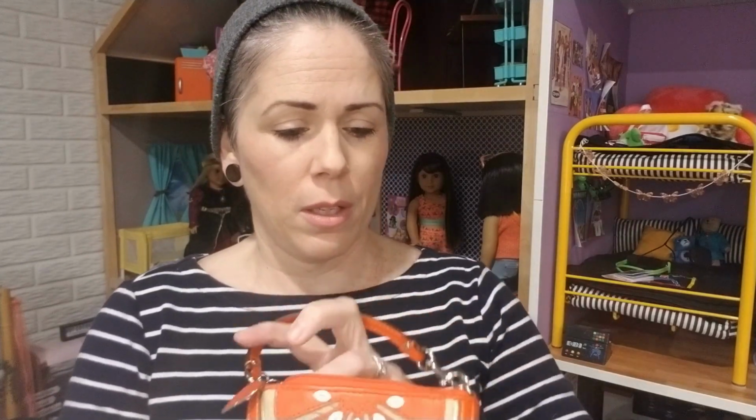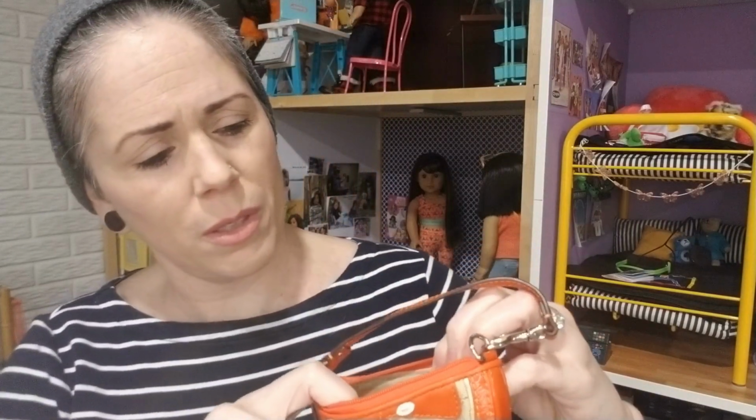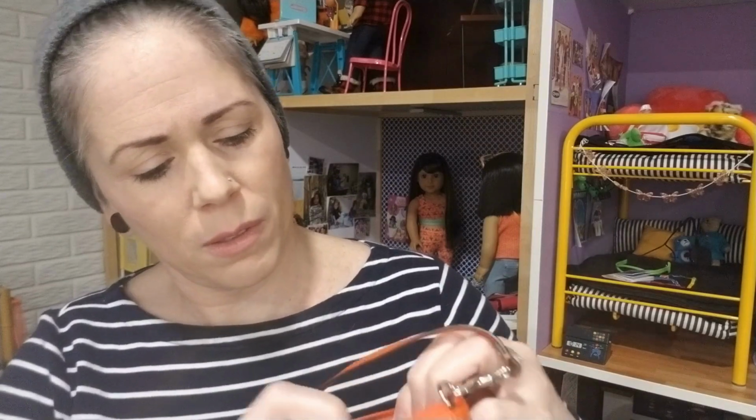stay. This is my wife's, and it's Coach, I think. Hold on. I should know. I think it's Coach. It's like a little clutch. Oh, it says it right here. Yes, Coach. But she was like, it could be a nice oversized bag for the dolls. She had this since before. I mean, it's over 10 years old because she got it before we met.